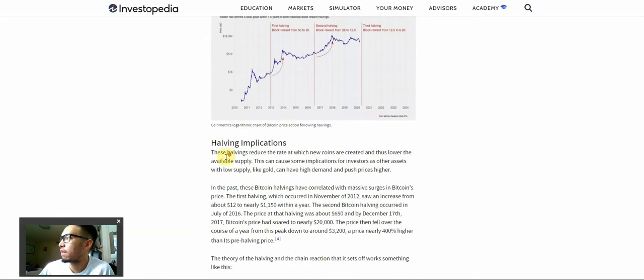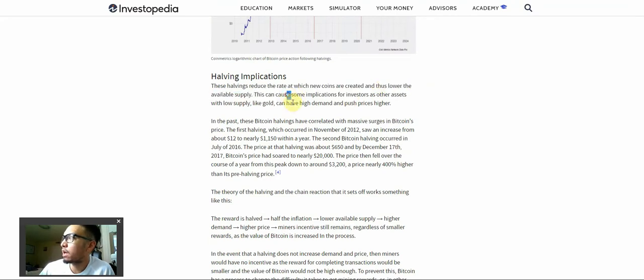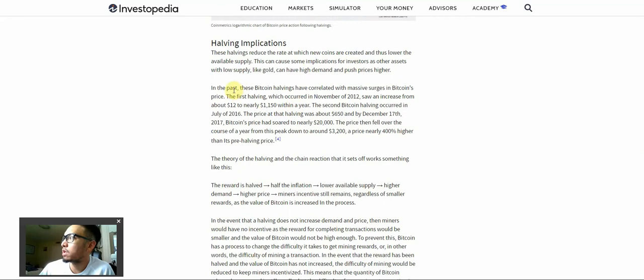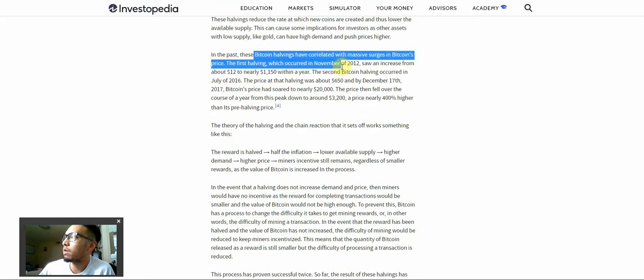All right, and the halving implications: these halvings reduce the rate at which new coins are created and thus lower the available supply. This can have implications. With low supply, like gold, there can be higher demand and thus push the prices higher. So in the past, these Bitcoin halvings have correlated with massive gains.